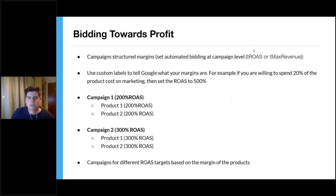So generally speaking, if you're using automated bid strategies, for example target ROAS or maximize revenue, these are set at campaign level. So you generally want to theme your campaigns around the margin of the product as opposed to the category, for example. Say you want to spend 20% of the product's cost on marketing. You say you want a ROAS of 500% to get that back.